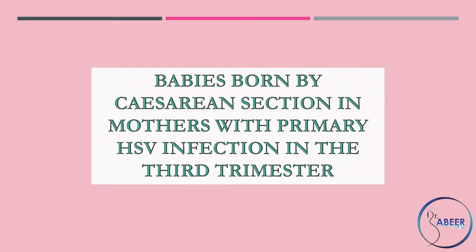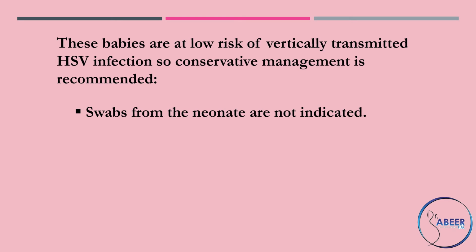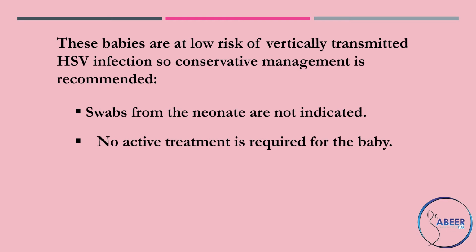Babies born by cesarean section in mothers with primary HSV infection in the third trimester. These babies are at low risk of vertically transmitted HSV infection, so conservative management is recommended. Swabs from the neonate are not indicated. No active treatment is required for the baby.